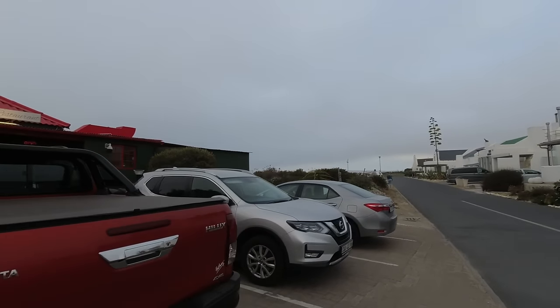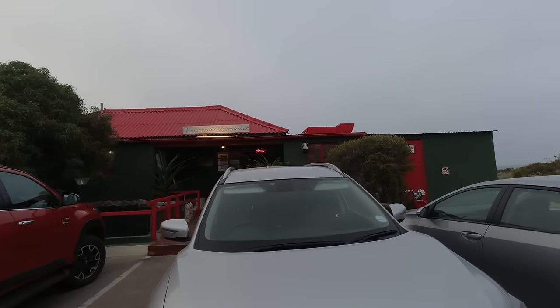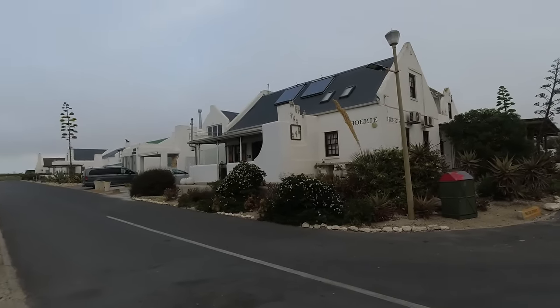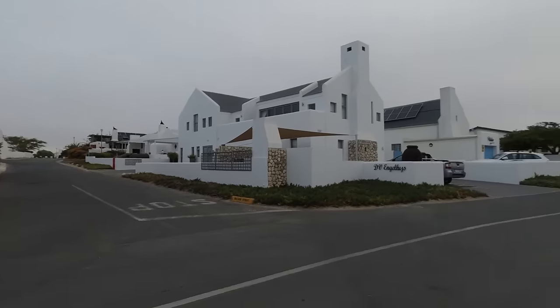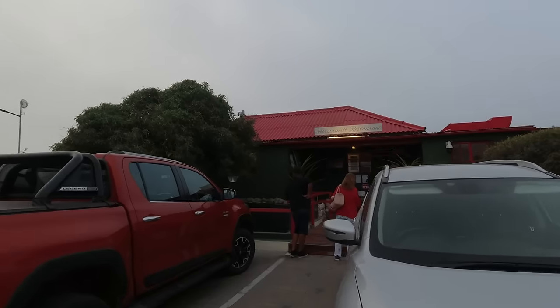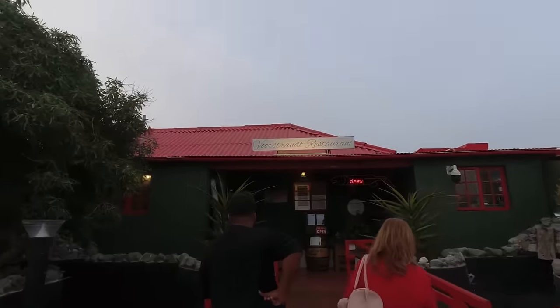Now stopped at a restaurant called Forstrand, and this one is right on the beach, so we're just gonna check out what they have. Comes highly recommended. Well, I think these are all guest houses, and this restaurant is really close to where we're staying, it would be about a 5 minute walk. We came here by car because we're on our way somewhere else, but let's check it out. Forstrand restaurant.